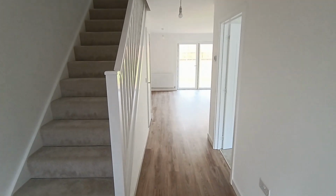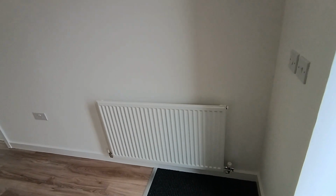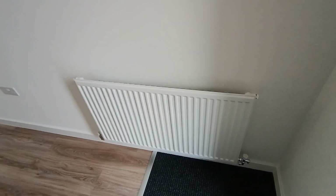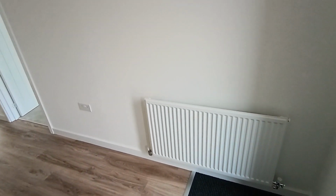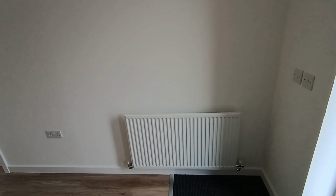So as we enter the house, what do we see? Radiator on the right hand side, and all these houses have the same style of radiator. It's actually the cheapest on the market, but it does the job, I suppose. Ultimately, radiators should really be black. They radiate more efficiently, but I think all house builders use white just for aesthetics. And in this house, as it says, all plastic fittings, no polished aluminium or steel.